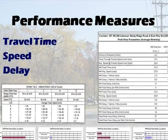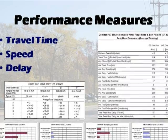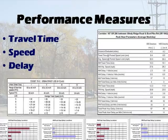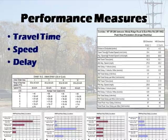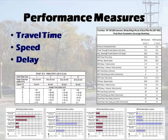This performance measure information is available on our website in chart and graph form for all 103 corridors in the region. Each corridor page also includes a land use map of the corridor, a link to PennDOT's highway video log where you can take a virtual drive of the corridor, and a data archive section where you can look up data and analysis from previous cycles of the program.